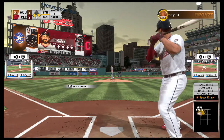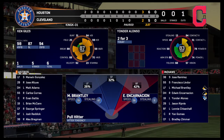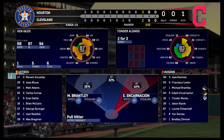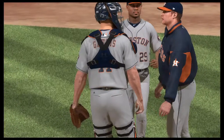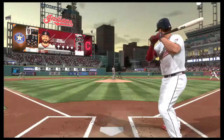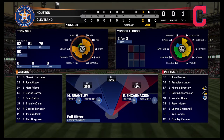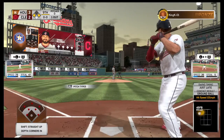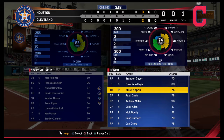So coming to the plate. First baseman. Tony Sipp comes on here looking. Your attention, please. Now pitching for the Astros, number 29, Tony Sipp.